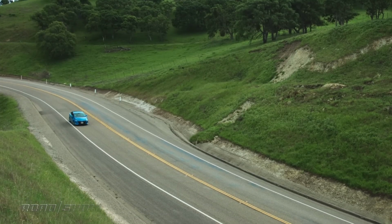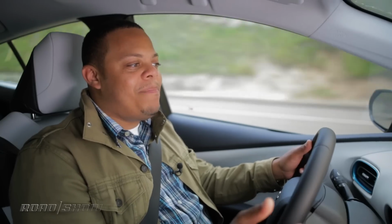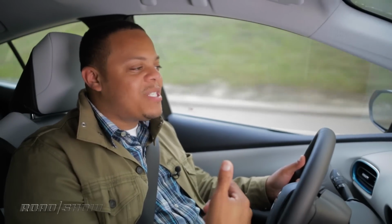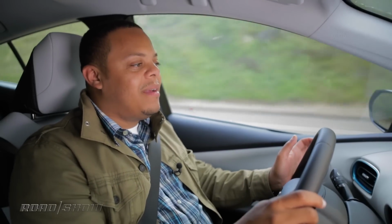If I'm in the middle of a parking lot by myself and I put this car into reverse, it just starts going beep, beep, beep. Look, Toyota, I know that the car is in reverse. I'm the one that just put it into reverse. I don't need this beeping in the cabin, so just shut it.